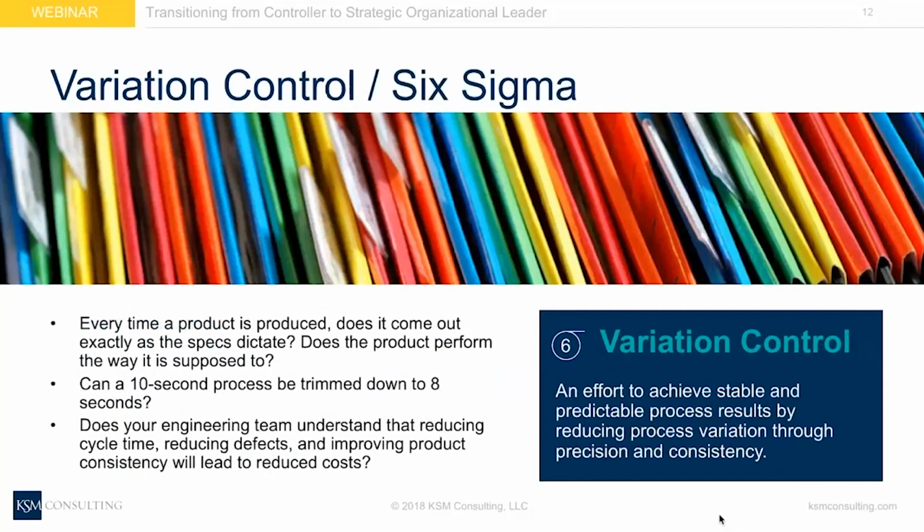Six Sigma, or variation control, is a second technique that we see. Six Sigma is for sure the more sophisticated of these tools. One that we often find in manufacturing or even high volume service companies. So when you're processing thousands of invoices or thousands of service tickets in a month, then Six Sigma might be an opportunity for you to take a critical look at the processes involved.